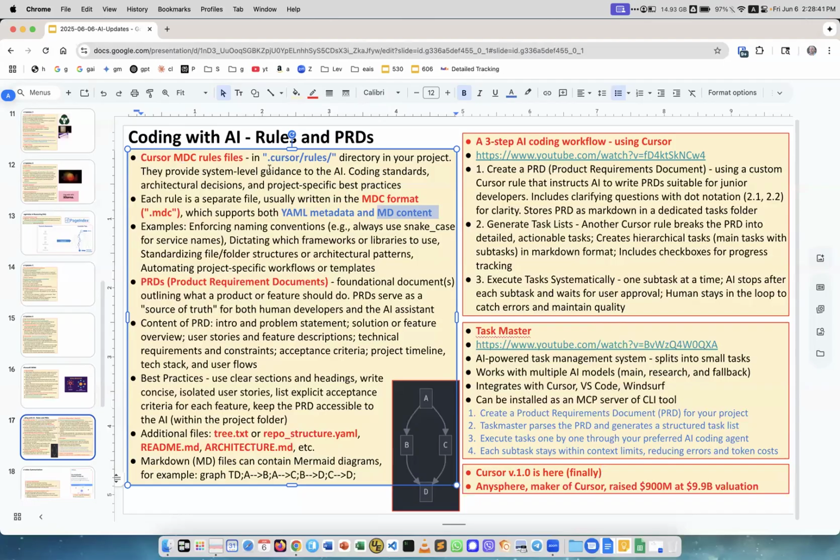And you create a directory, typically .cursor/rules, where you put multiple of these files. These rules may say, for example, naming conventions, like always use snake case, or which frameworks or libraries to use, which file and folder structures, architectural patterns, and so on. So you create a lot of rules, and then you create product requirements documents.